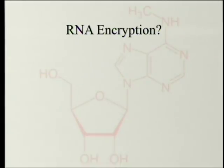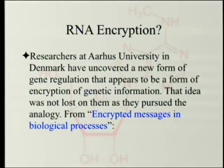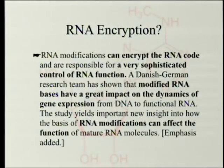Encryption system found in genes is the title of this, and it starts out, researchers at Aarhus University in Denmark have uncovered a new form of gene regulation that appears to be a form of encryption of genetic information. That idea was not lost on them as they pursued the analogy from encrypted message in biological processes. That, of course, is a link to the one we just looked at.